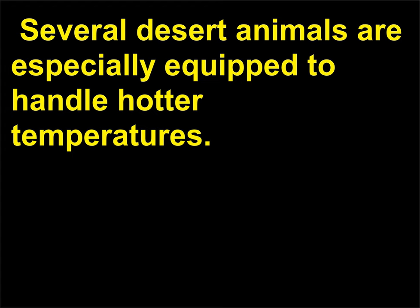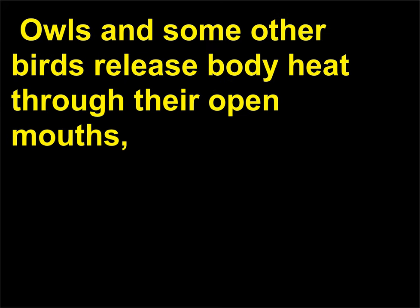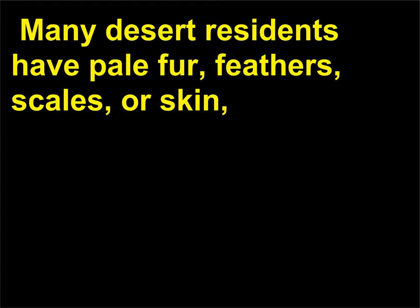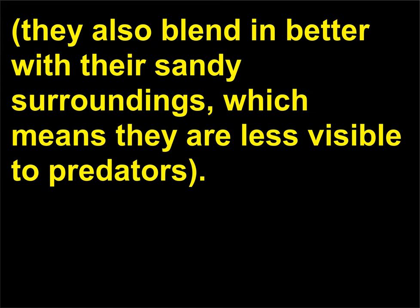Several desert animals are especially equipped to handle hotter temperatures. The large ears of jackrabbits can release heat while they rest in the shade. Owls and some other birds release body heat through their open mouths, letting their saliva evaporate to cool down their bodies. Many desert residents have pale fur, feathers, scales, or skin, an adaptation that means they absorb less of the sun's heat. They also blend in better with their sandy surroundings, which means they are less visible to predators.